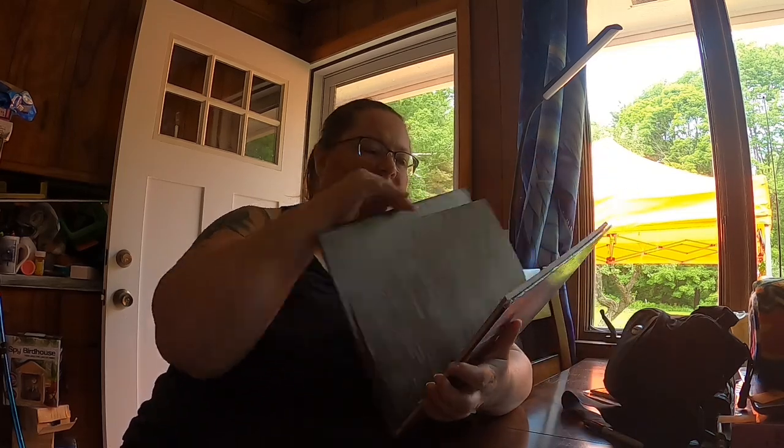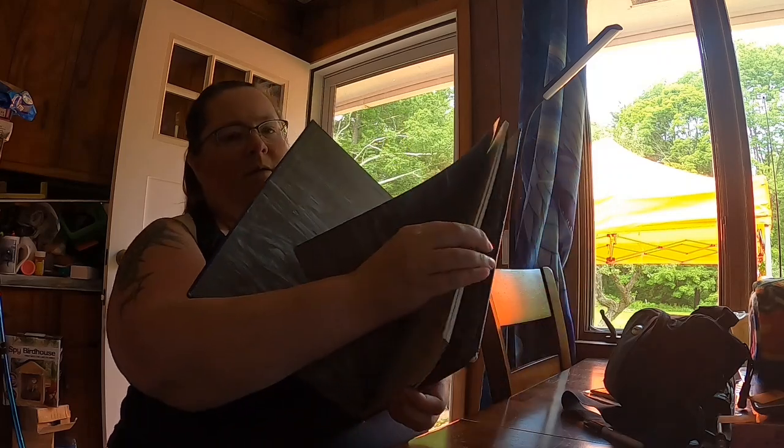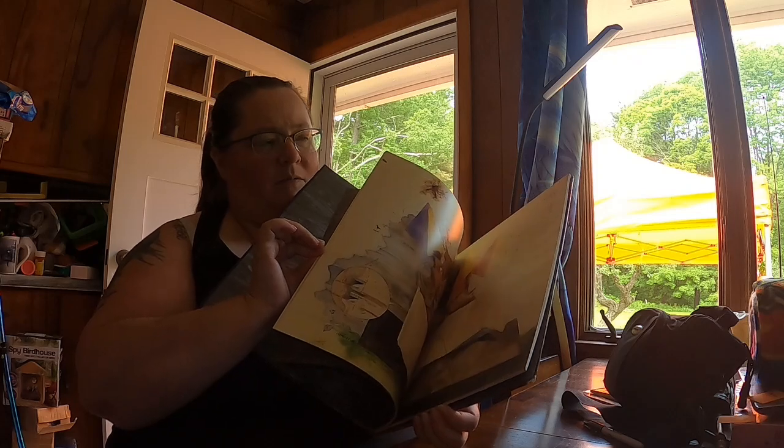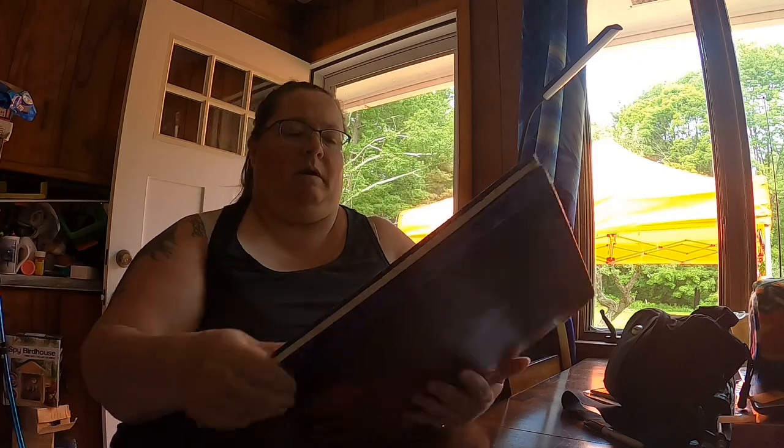Kind of neat. It's a lot of pictures and things in here. Haven't really looked at it too closely. I didn't really find any solds on this. I'm just gonna put it up for $10 plus shipping. Leave it up there for a while and see what happens.